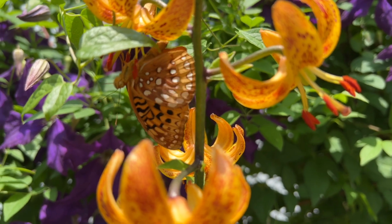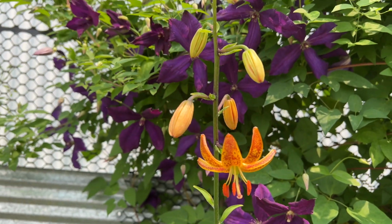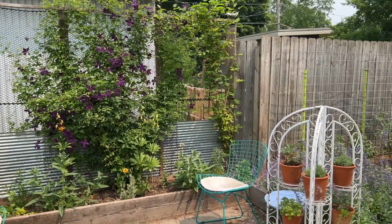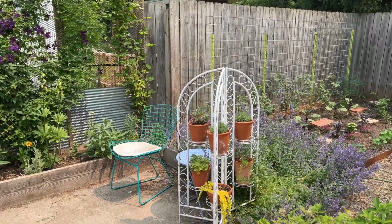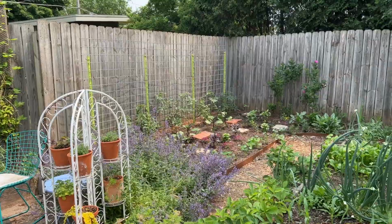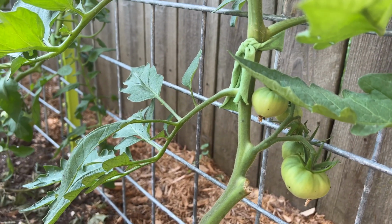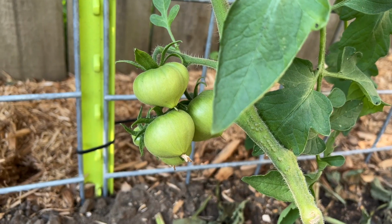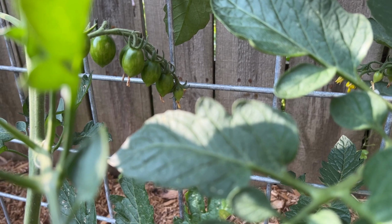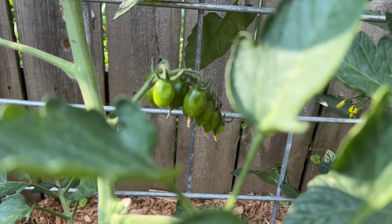I think this little lily is Martagon Sunny Morning, and they are just delightful. Let's turn towards the east, and you can see the area that I newly redid this year. It's where I have my tomatoes growing. I'm training and pruning my tomatoes to each have just one stem. And so far, things are going well. There is nothing like a homegrown tomato, and I'm so excited for the first ones.